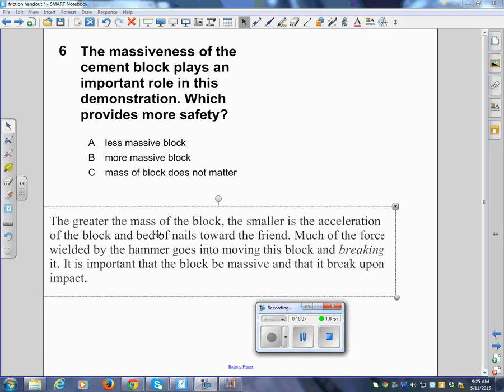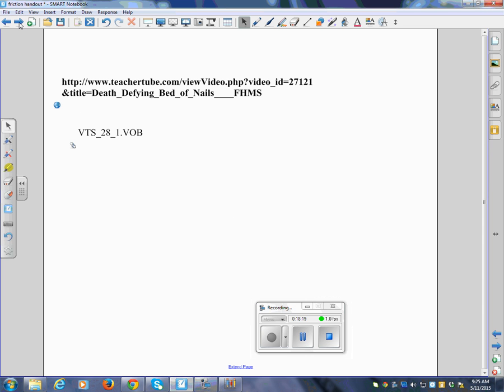The greater the mass of the block, the smaller is the acceleration of the block and the bed of nails towards the person. Much of the force wielded by the hammer goes into moving this block and breaking it. It's important that the block be massive and that it break upon impact. Do I have video of it? I do. Yeah.